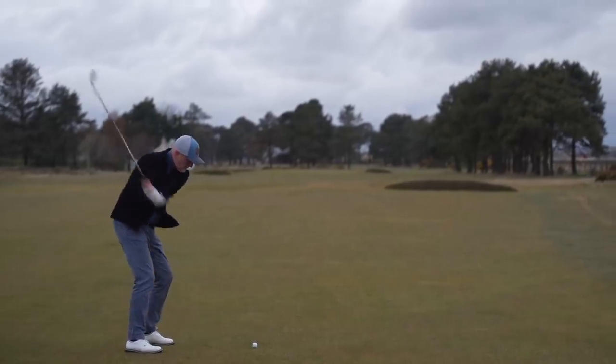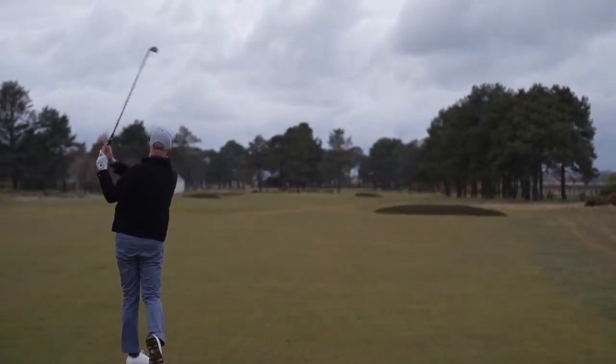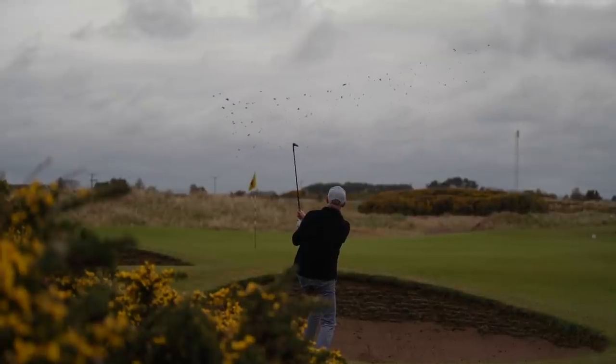The monumental achievements of Ben Hogan cannot be fully appreciated without understanding that 4 years previous to these events, he had suffered a career-threatening car crash.